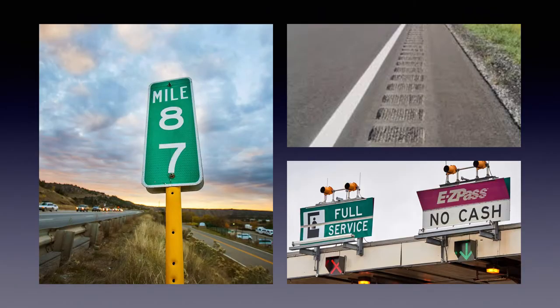So there are mile markers that we talked about. There's full service, so there's where there'll be an attendant taking money. But by the way, you can't use that lane right now. Notice the red X. And then you have your Easy Pass with the green arrow telling you where you can go in. That's what a rumble strip would look like. So that's going to make your car shake. So hopefully you're not falling asleep behind the wheel.